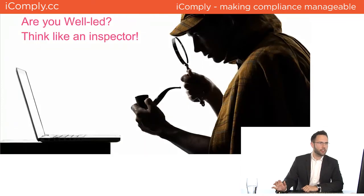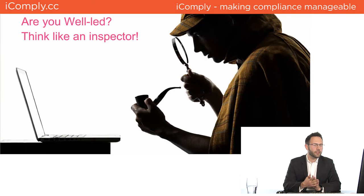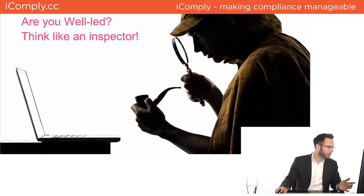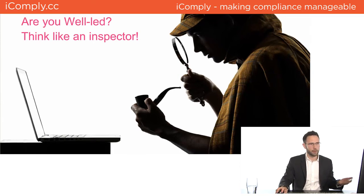So, just a little bit of practical advice. If how well led you are, think like an inspector. I always say it's a good idea to put yourself in the shoes of an inspector and try and see what they would see, or in the shoes of a patient and try and think what they would see. It's not as easy as with the SAFE, but there are a few things that are helpful to help you think like an inspector on well-led.